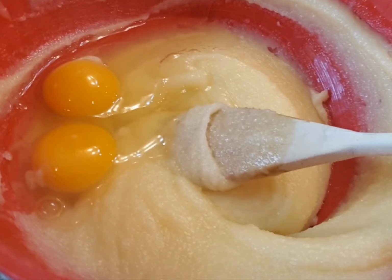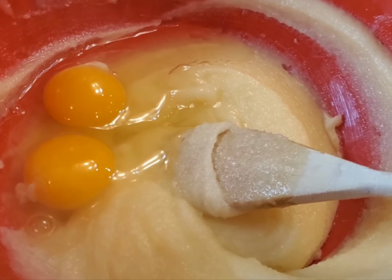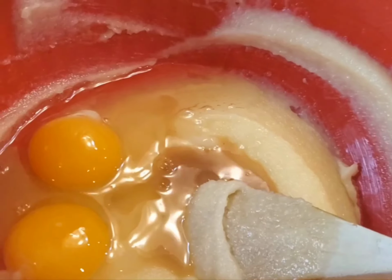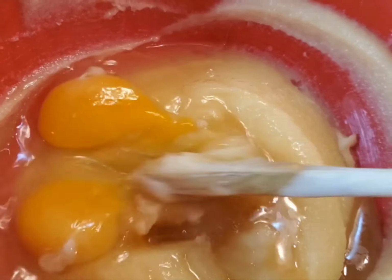The next instruction here is 2 whole eggs and ½ teaspoon of vanilla. I just poured the vanilla into the same container that I had the 2 tablespoons of milk in. 1 teaspoon of vanilla, 2 eggs.